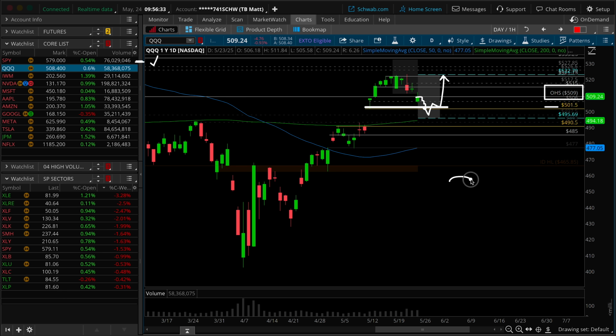Why? Because the tech sector represents over 30% at this point, more than a third of the S&P 500. So why would I seek to fight the relative strength in the tech sector in the S&P if we're getting this situation in the QQQ? And again, you can already see the relative strength. We did not interact with the gap here.